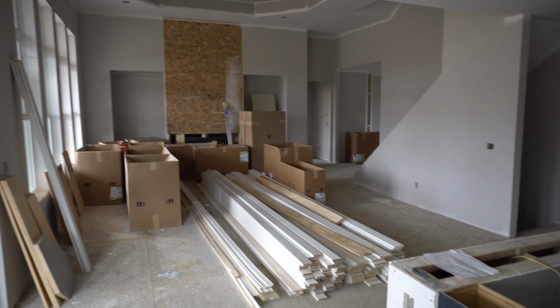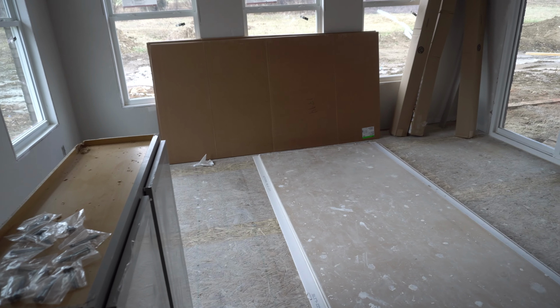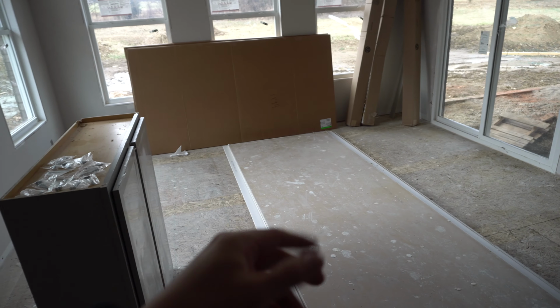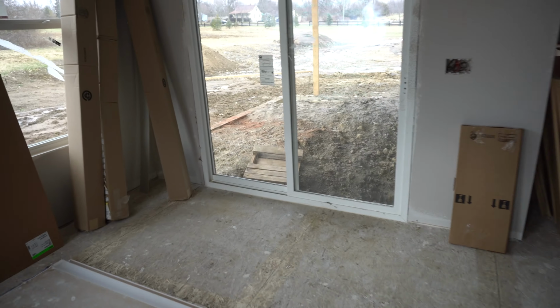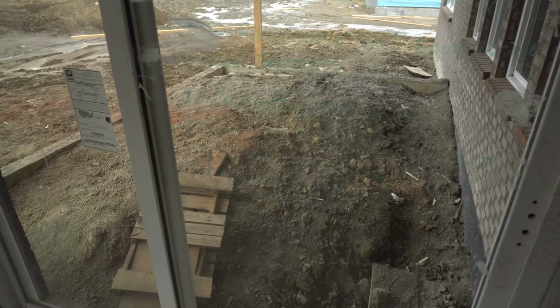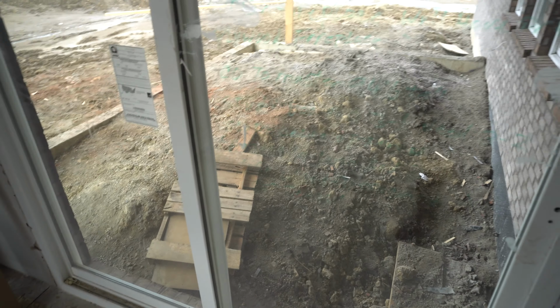View of the great room here. And then this is kind of our dining area. We don't have a formal dining room, but this is going to be our dining room, morning room, whatever you want to call it. And then we actually do have a really nice big porch outside of here. Really tall patio roof and a nice big patio. I think this is a 14 by 20 or 16 by 20. This will kind of give you an idea of the brick color.